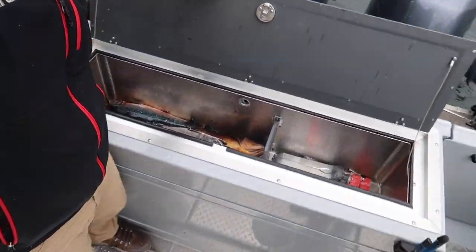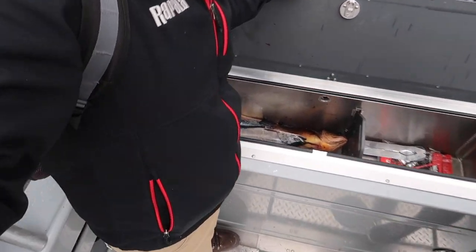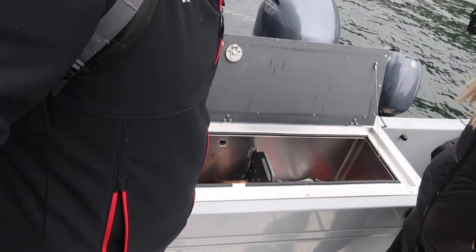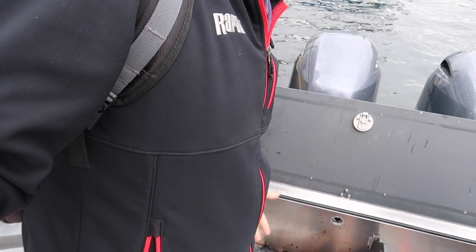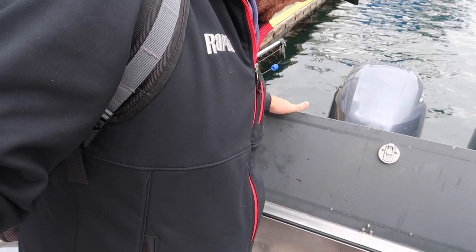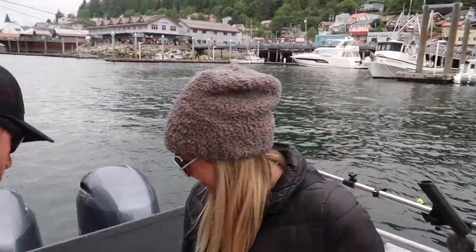There it is. The end. So we got three pink salmon and then one, what'd you say it was? Rockfish. No, we had two rockfish and then we had a silver salmon, I guess. Anyway, long story short, had a great time. You had fun? Yeah, it was fun. It's a good time. We're bummed we have to go.